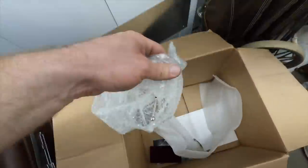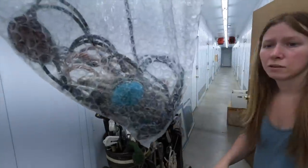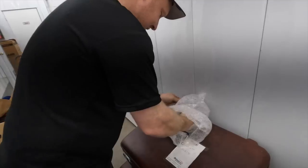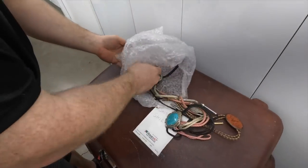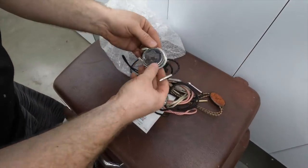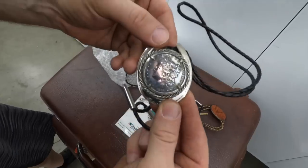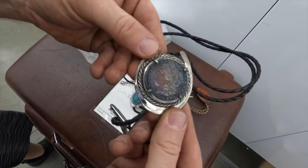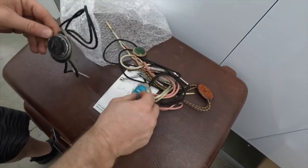Okay, let's do... ooh, jewelry! Do we have jewelry? Do we have turquoise? I don't know. Let's see. Oh, yeah. Wow. 1896, guys. This is an 1896. Wow, look at that.